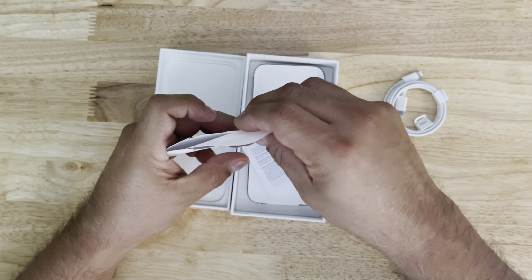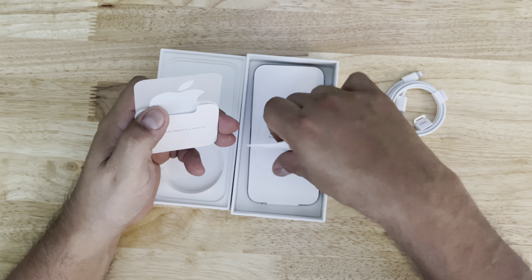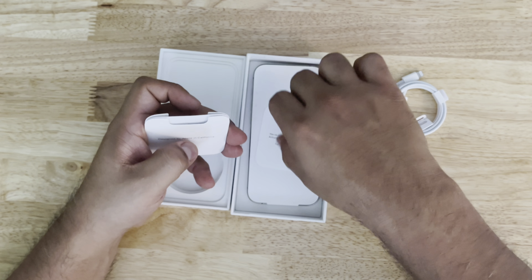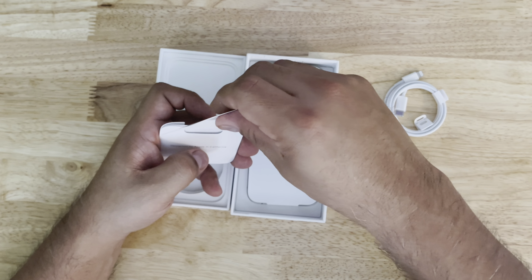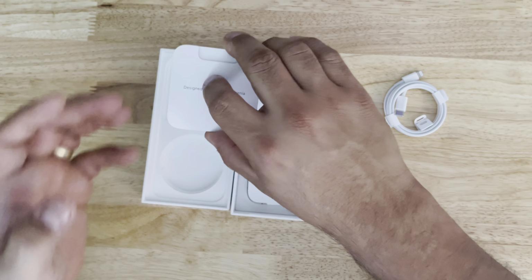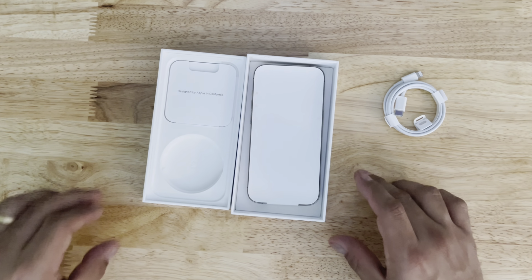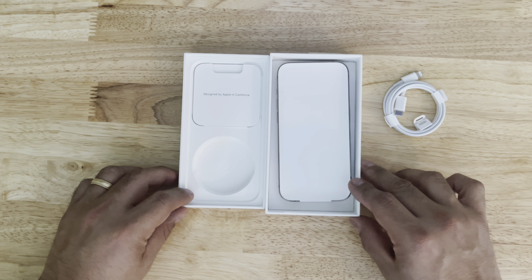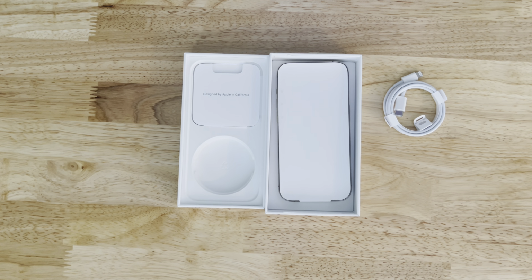So, you know, I said this when I unboxed my own personal iPhone, what is it, 12 Pro Max, and I'll say it again like I said it back then. I love Apple. I love the way they make everything so smooth. You know, don't love the prices, but you're paying for what you get, and I'm not going to complain because I get a good quality phone.